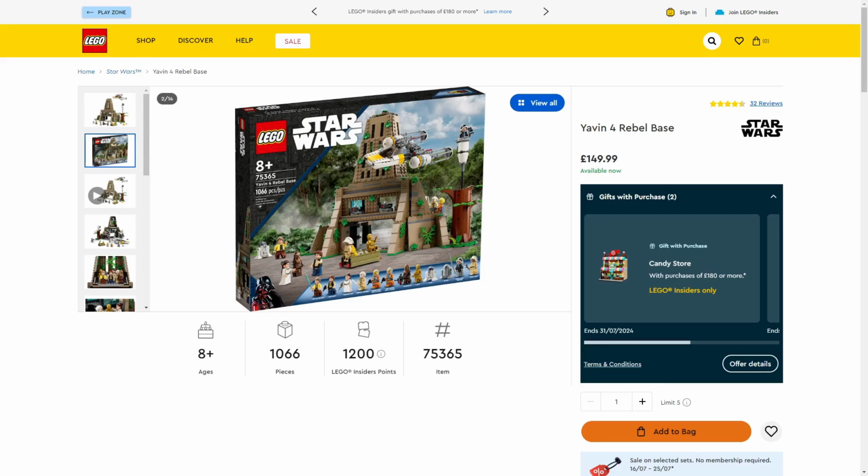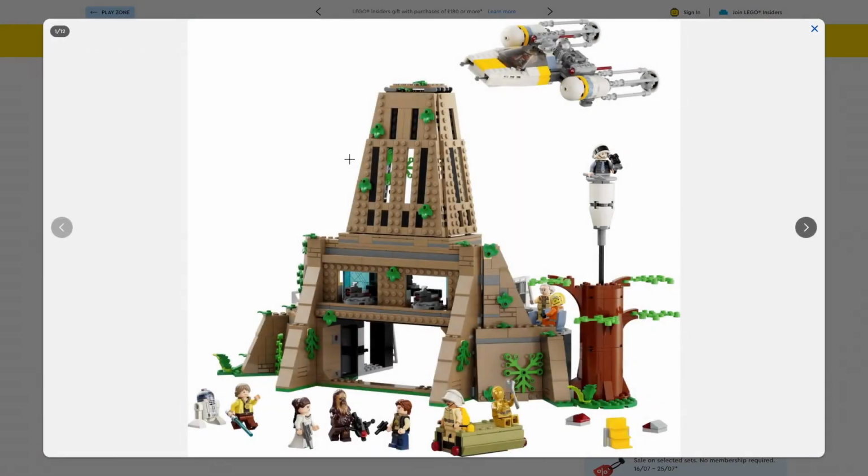As you can see, set number 10 on this list, we have the Yavin 4 Rebel Base set. This is Lego set 75365, has 1,066 pieces, retailing for $149.99 in the UK. So straight away, it is a very high buy-in price. This set, in my opinion, is not worth £150. I would say it is around that £90 mark. And this set is going for around £90 to £85 on places like Argos and Amazon.